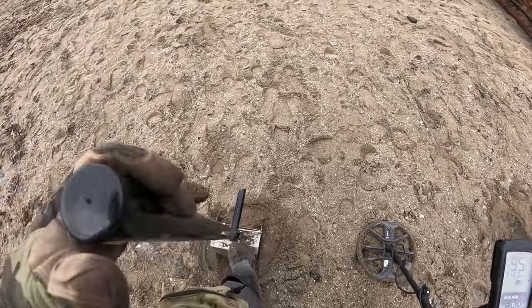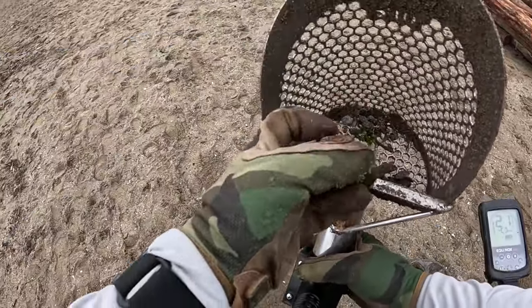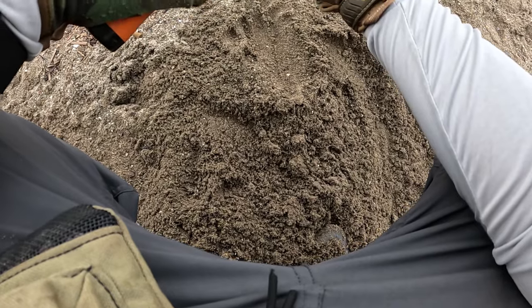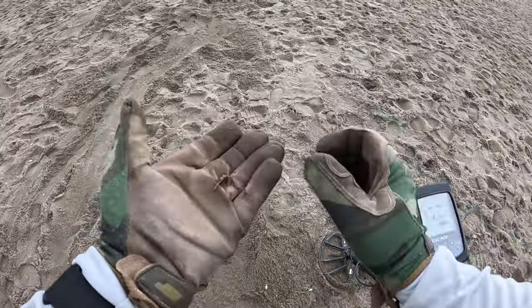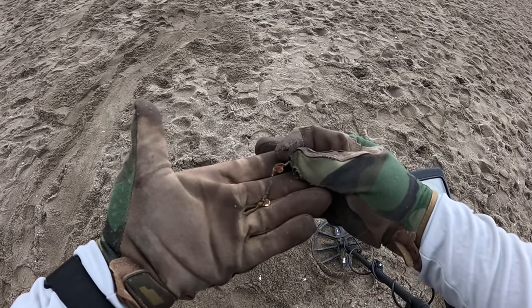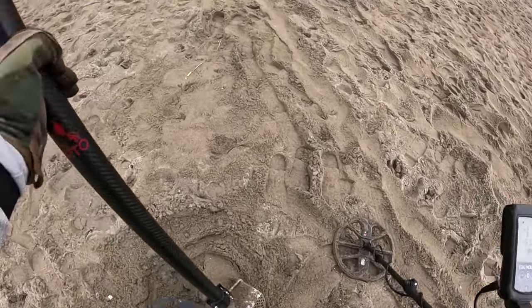Doesn't sound quite like a pull tab. Oh, what? Christmas light. And more tiny screws. These are just a bunch of the same tiny screws. Oh, found a tiny piece of bling chain. A jumpy 60-ish in the 50s here.